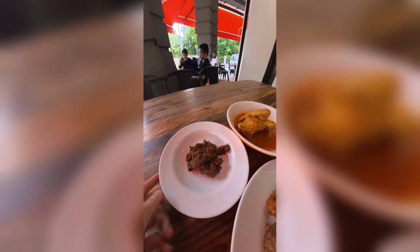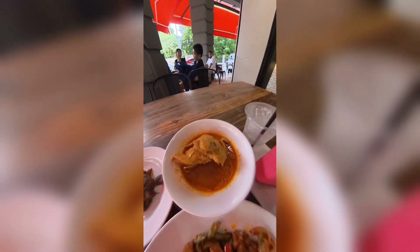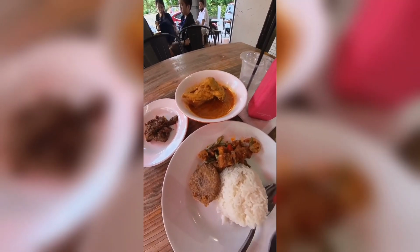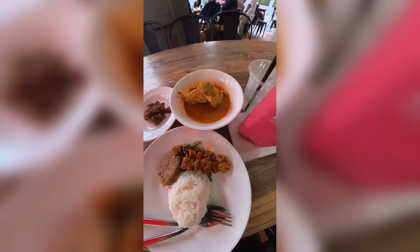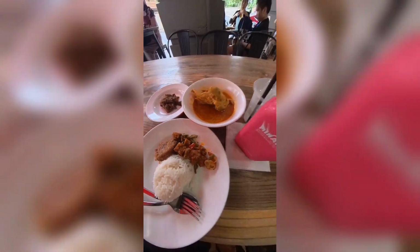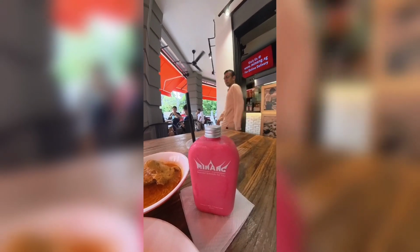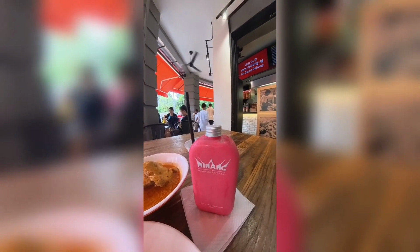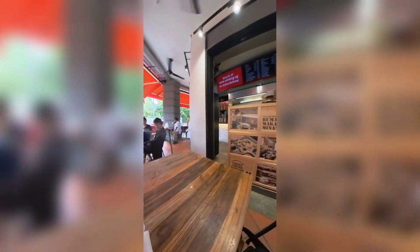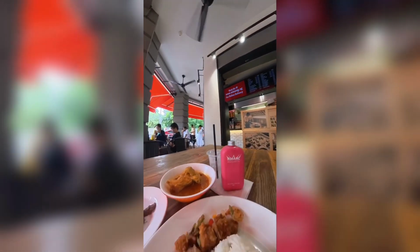What we have here is beef rendang. This is like a red curry chicken, and this is like a potato. This is actually the sambal goreng, and one of the key Malay drinks here is bandung. It's like a rose syrup mixed with milk. This is a very wonderful place to come and have your Malay food when you're here in Singapore.